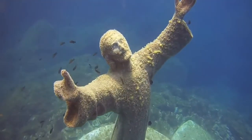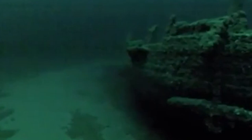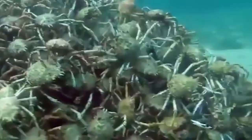What would the world be like if we lived underwater in our communities? Would we live longer and be healthier? Or would it just seem more like a prison? With the rising sea levels, this may not be as far-fetched as it seems.